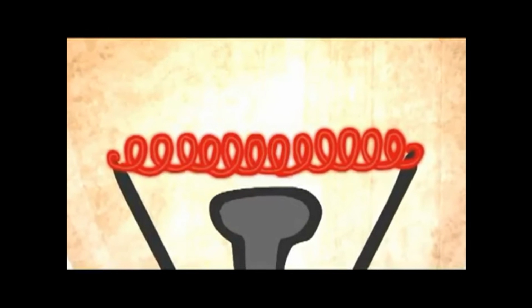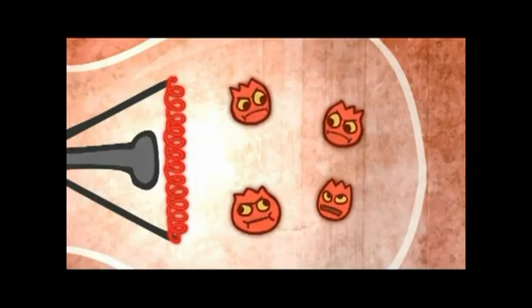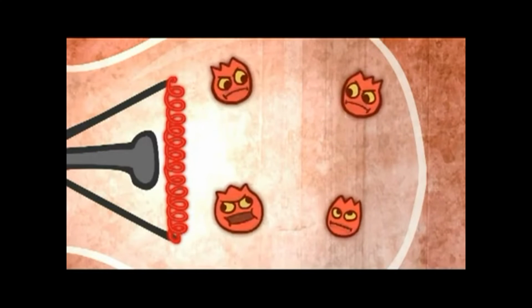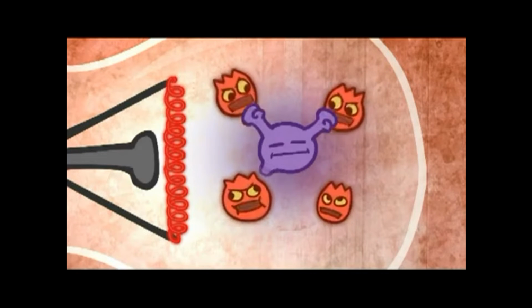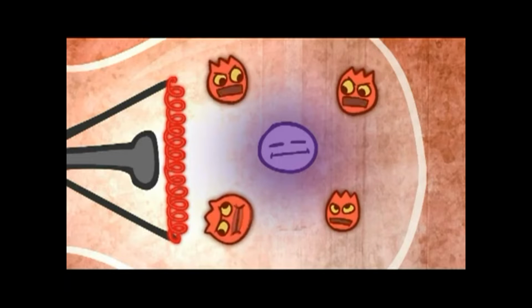So why doesn't the filament burn out immediately? Bulbs are skinny on the bottom and fat and round on the top for a reason. The fatty, bulby part allows the heat to spread out over a large surface area. The gas, which is argon in most bulbs these days, does the rest of the heat distribution.